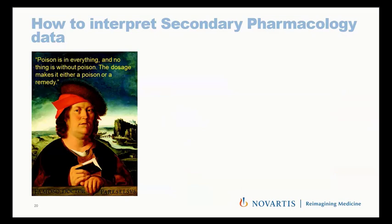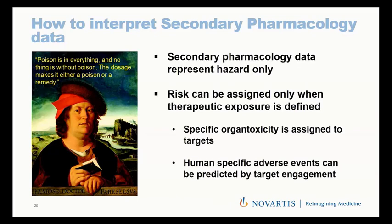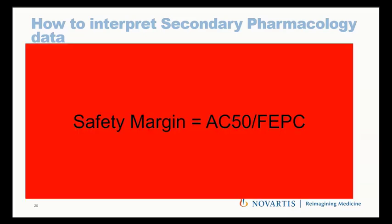The dosage makes it either a poison or a remedy, which is hugely true. So the approach is this: secondary pharmacology data represent hazard only. We don't know what the risk associated with it is. Risk can be assigned only when the therapeutic exposure is defined. Specific organotoxicity is assigned to targets, and human-specific adverse events can be predicted by target engagement.